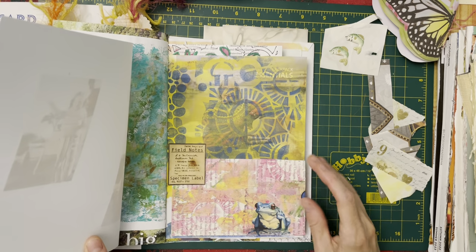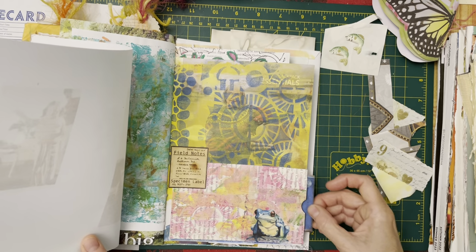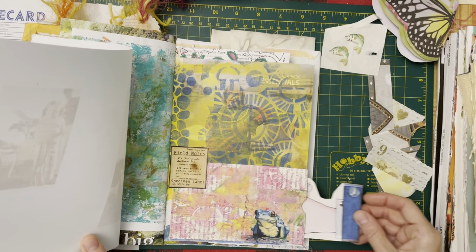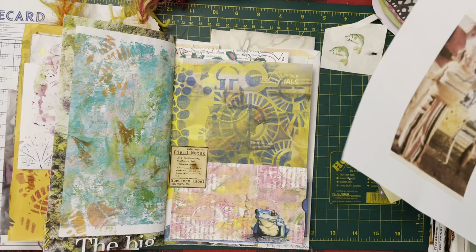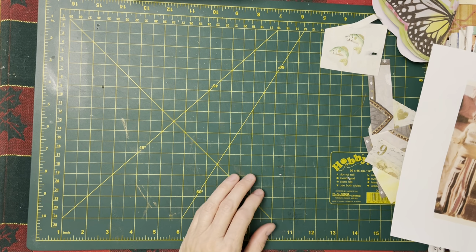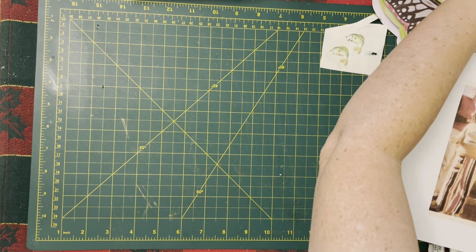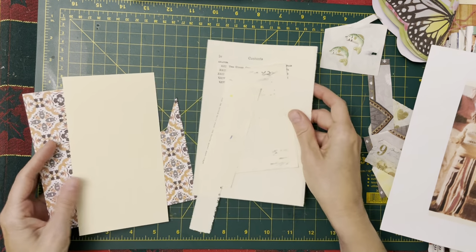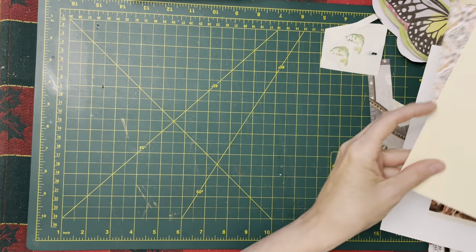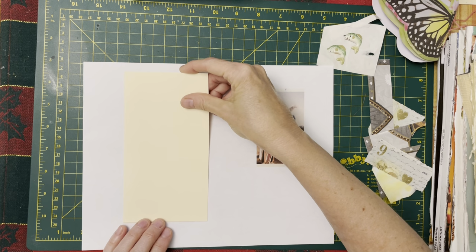I could make this a journal card. Well, it's too bad that I didn't leave that as a tuck. Yeah, let's do that. Let's do that. So we can move this out of the way. And we need something that's a bit stronger. Do I have anything? Oh, maybe this one will work. So this is 100, oh, look at that, it's almost perfect.